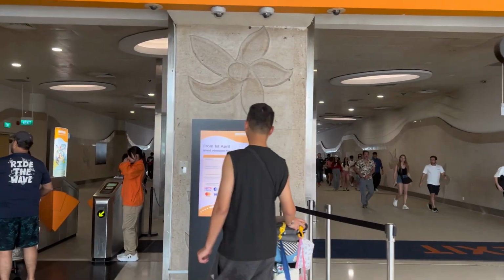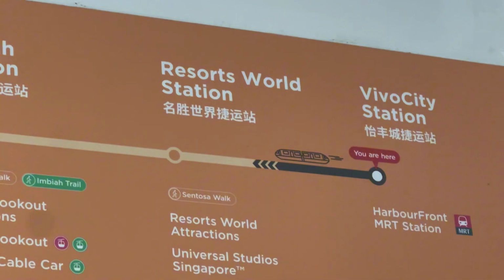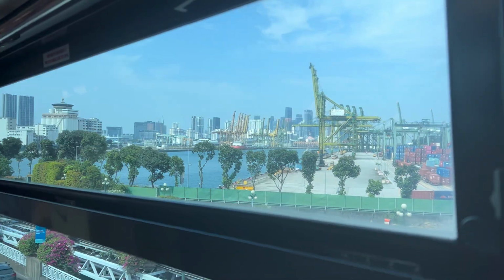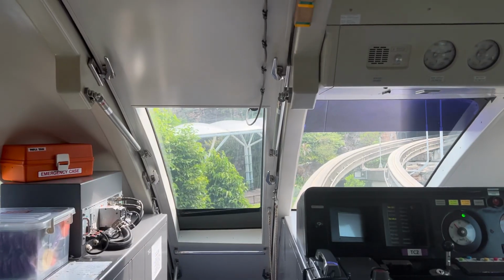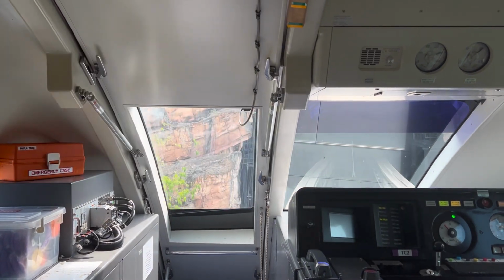Let's enter the fare gates and proceed to the next stop along the line, Resorts World Station. As we cross Sentosa Gateway and officially enter the State of Fun, we are greeted by magnificent picturesque views of the surrounding area. The line then makes a turn to the right, before entering a peculiar tunnel made out of what seems like rocks.